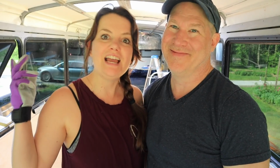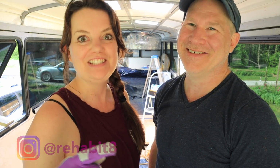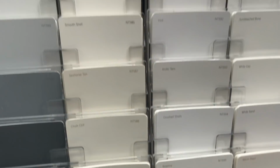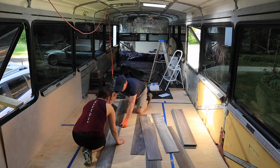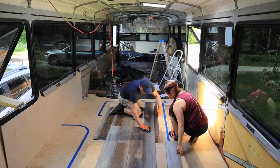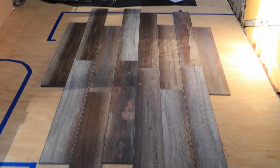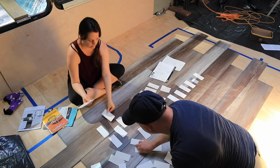Did you know there are like 40 different kinds of whites? 40? There's like 100. We went to the hardware store and picked up pretty much every single swatch of a white color, and we're gonna pick a white color for our walls and ceiling. We want it all to be white. So what we're gonna do right now is lay down some of our vinyl planks for our flooring to kind of take a look at what white will go best with our flooring.